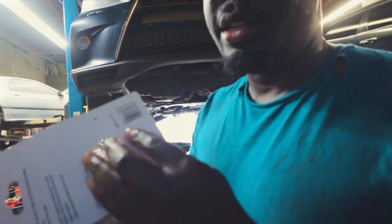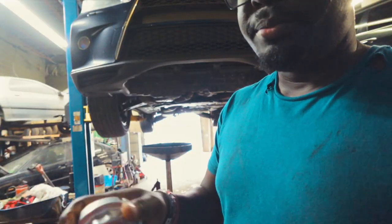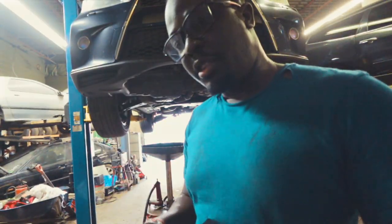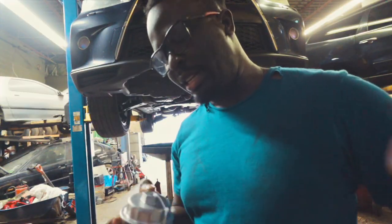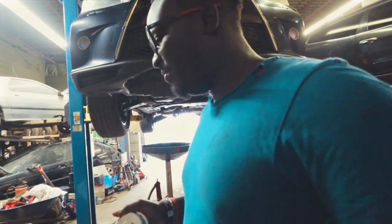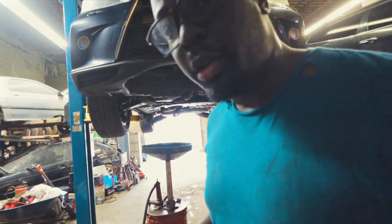So I ended up going to Canadian Tire to buy this for the oil filter. I couldn't get the filter off with anything else, so we're going to try to use this. This is the right tool. It was $11.99, $12. So I'm going to try to use this to get the oil filter out.